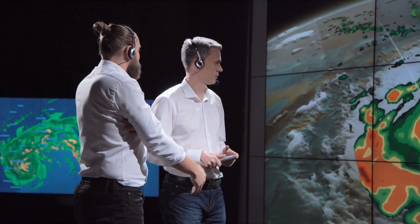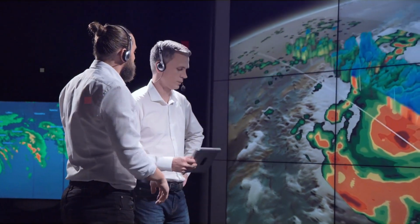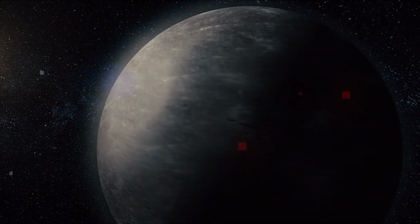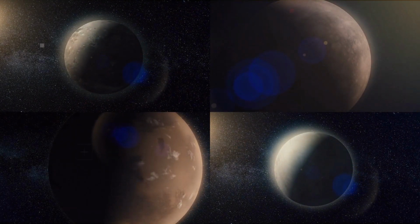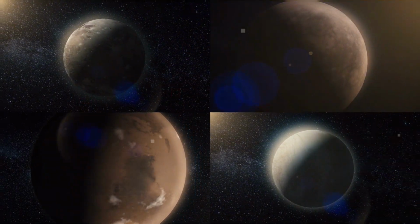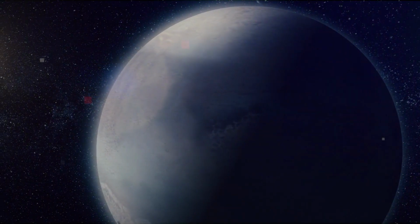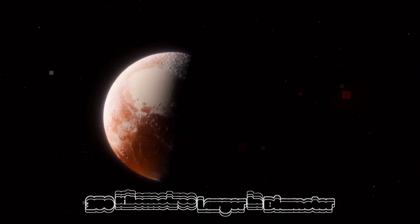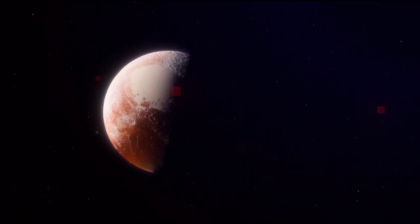As part of the new K2 study, the researchers arrived at completely new results for the size estimate of Gong Gong. The combination of K2 and Herschel data provided a revised measurement of the planet's diameter and concluded that Gong Gong is about 250 kilometers larger in diameter and may even be slightly larger than Pluto.